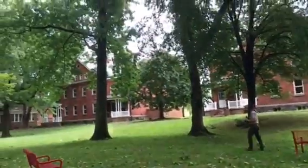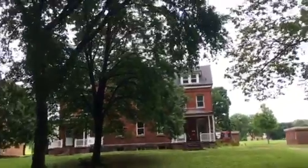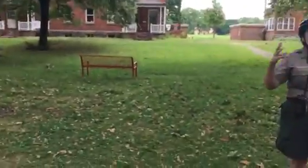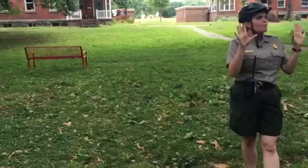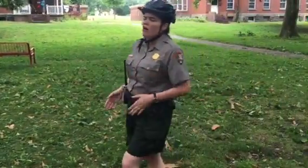So the ones that you can see here, they're all pretty similar. They are brick construction, duplex houses, so they have porches on either side, nice white porches. There are some slight differences, but every house is uniform with each other. So both apartments on each house will be the same. Again, insides, all the same.